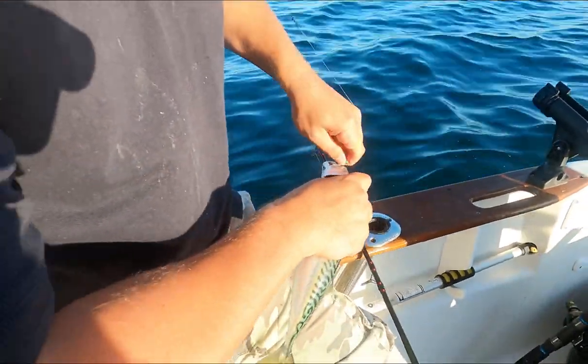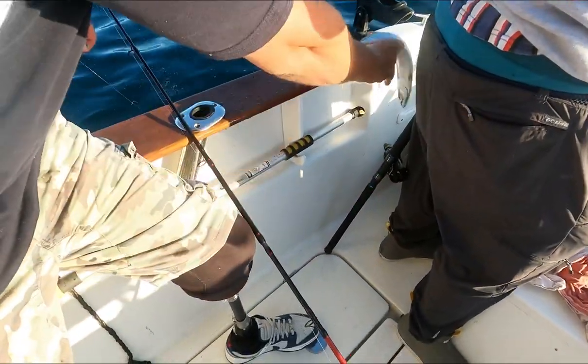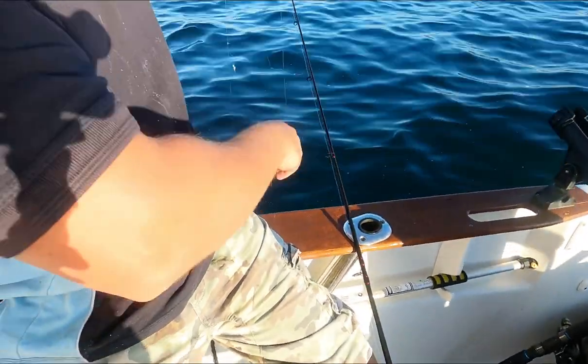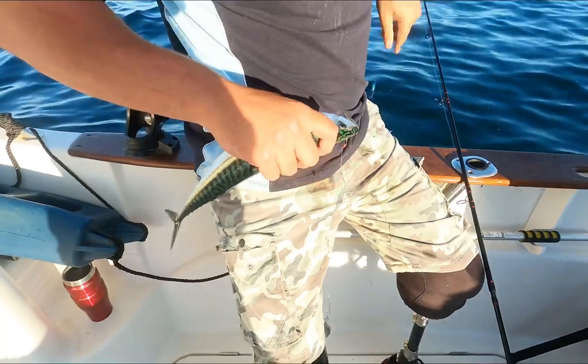Obviously, we will cut them up for bait if we need to. But they are lovely jumbo mackerel. Another one down here. It's even bigger, this one. Even bigger, yeah. Wow. This one's even bigger.